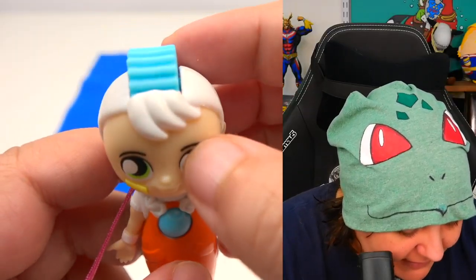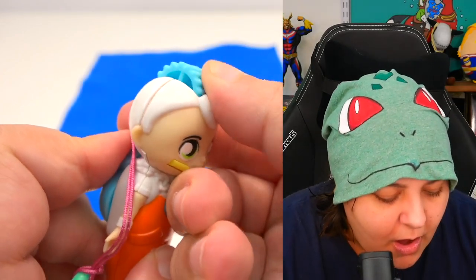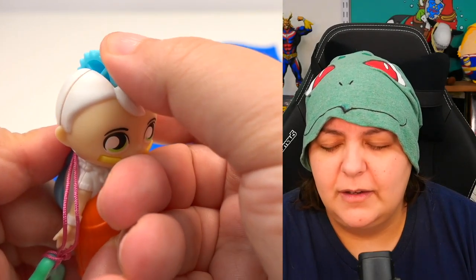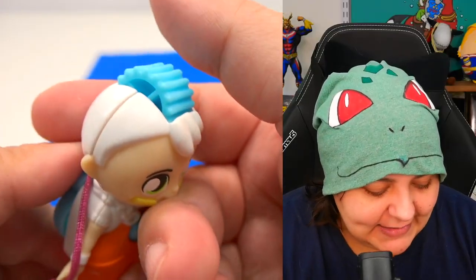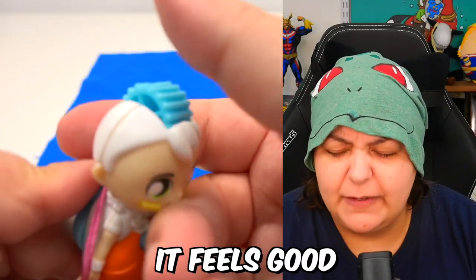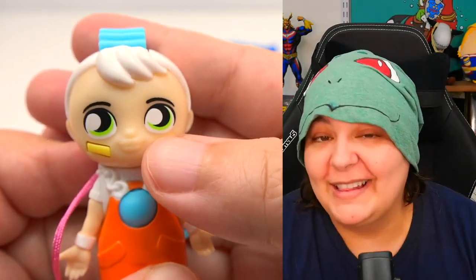Okay, so there's quite a few things happening here. Let's see if this one makes any sound. Oh, yes. Oh my God. I have goosebumps right now, legit. I was hoping that this wasn't going to be one of the ones that turn without any sound. The fact that it has a good resistance, yes. Oh, it feels good. The resistance is perfect. Yes, Dapper Dale, I like you so far.